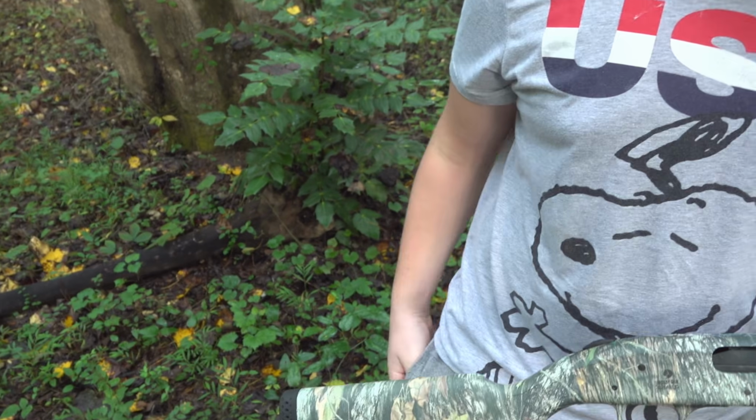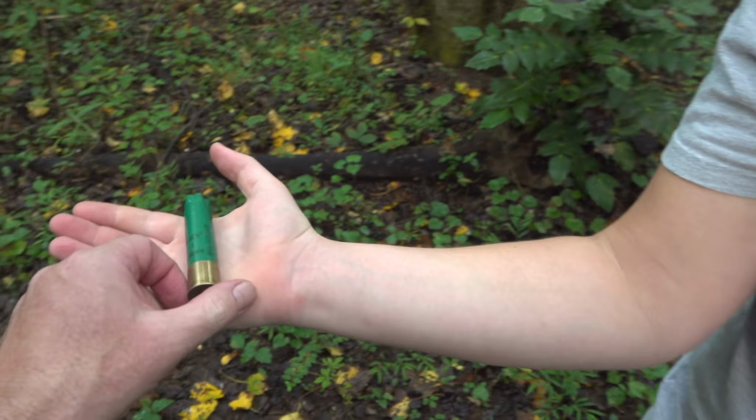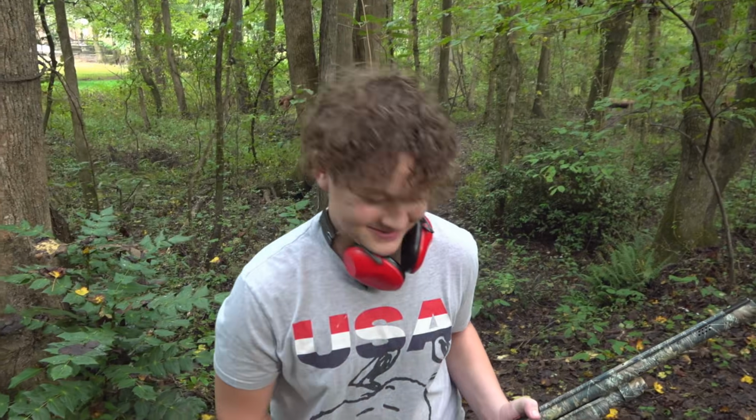Look at how huge that thing is, guys. My hand is huge. Look how big it is compared to my hand. Oh, yeah. Nathan weighs 295 pounds now. Look at him. Just kidding. 195. 196. I've been in the 190s for a long time.